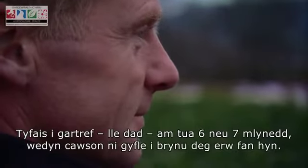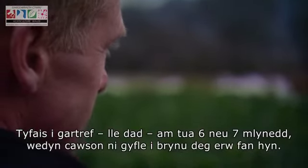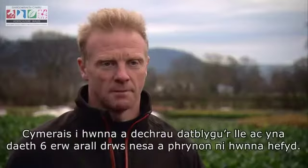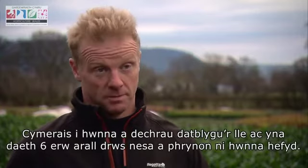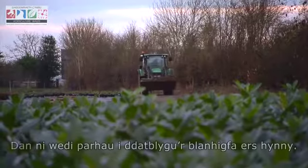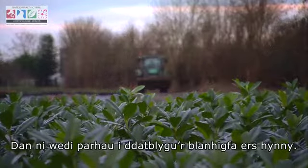Well, I grew up at home at my dad's place for about 6-7 years, and we had the opportunity to buy some land, 10 acres of land down here. I took that and we started developing that site, and then another 6 acres came up next to that and we bought that after, and we've continued to develop the nursery since then.